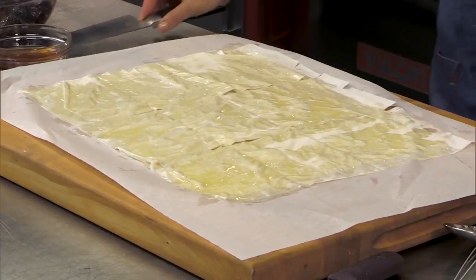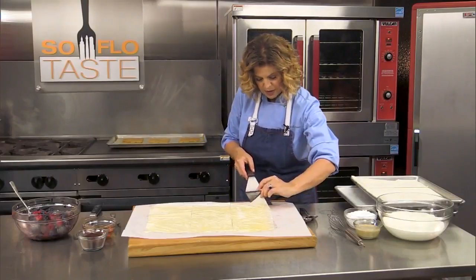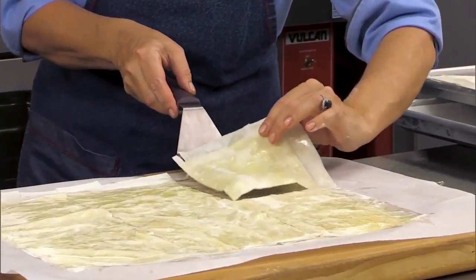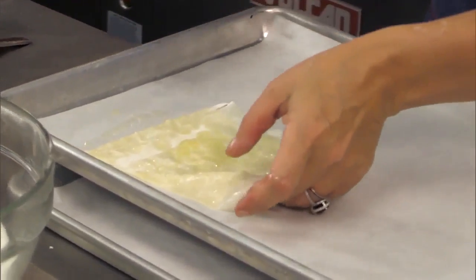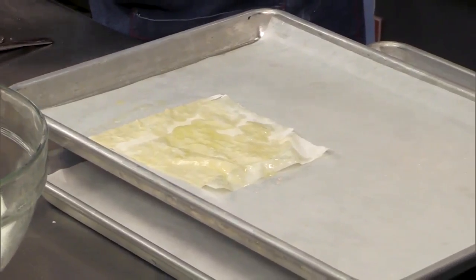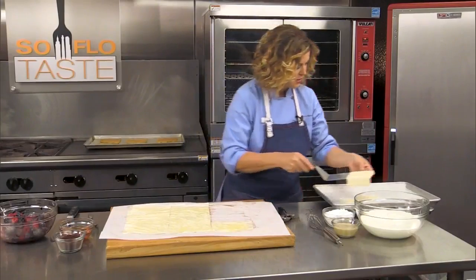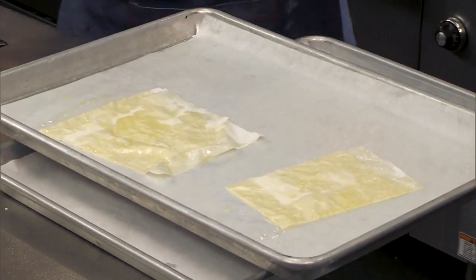And then using a spatula, go ahead and pick it up delicately and place it on a baking sheet that has a piece of parchment paper on it that has cooking spray all over it because you don't want anything to stick. One more time, just like so. So we made a big amount. Let me show it to you.